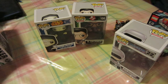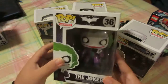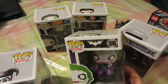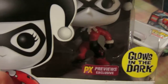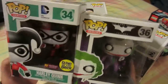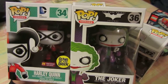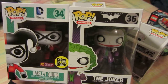And last but definitely not least, a nice little duo of a set here. I picked up the Dark Knight Trilogy Joker, and apparently this is kind of hard to come by. I don't know if it's truly that hard to come by, but it is the glow-in-the-dark PX Previews exclusive Harley Quinn. So I picked up a nice little set of this awesome villain and villain set here. I don't know what they are, I guess lovers. Some very twisted situations with these two characters, I swear.